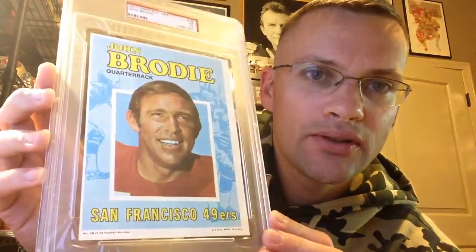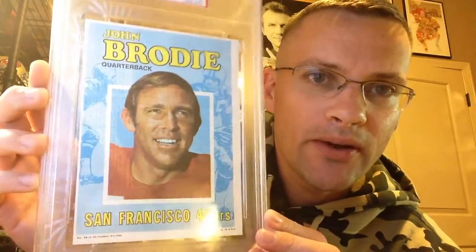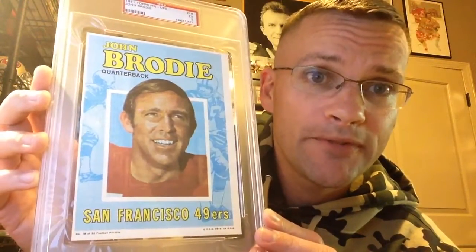Check out this thing. 1971 Topps Pinups. It's basically a poster. I should have done my homework for the video, but I'm not sure how it was issued. It came folded up for sure. I don't know if it came in the packs or not, but it came folded up.